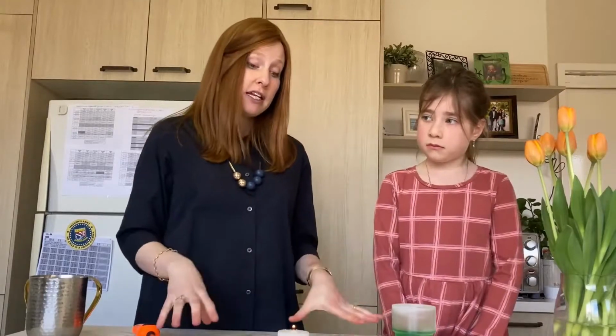So if you had, chas v'shalom, a little fire in a pot, you can tell your mom, quick, cover it. Because if you take the lid and just cover the pot where a little fire is happening inside, it'll put out the fire. You have to be super careful. It's not too big, because otherwise you might need to use some other things. So if we cover up our fire, it's probably going to go out. But that's not all we're going to show you today.